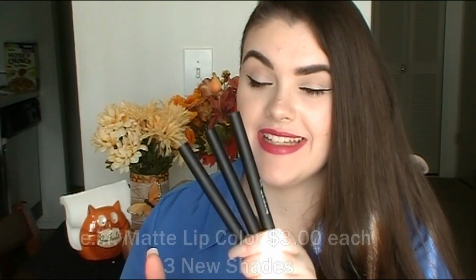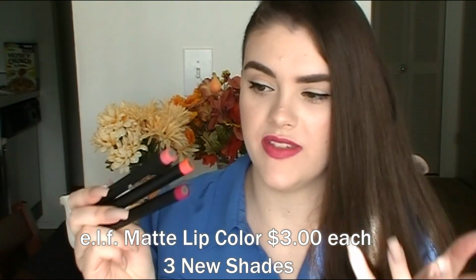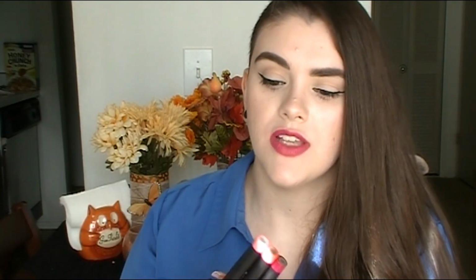Moving on to some hits. These are the 3 new matte lip colors that e.l.f. came out with just not that long ago, this past year. And these are the 3 shades here. I don't know if I've done a video on these. I don't think I have, but I have swatched them in like haul videos. So the first one here I am wearing on my lips today.